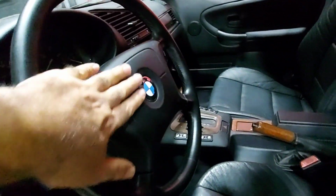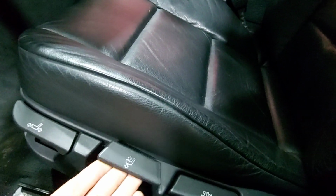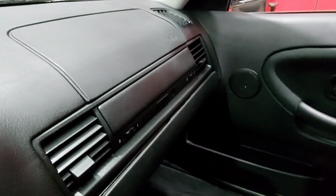That's it. Look at the steel and the genuine conditions. The leathers, the seats, everything is perfect. Look at this, it's the old seat adjustment system, leather seats, and it's coming with the wooden style. Look at the side airbags, dashboard.